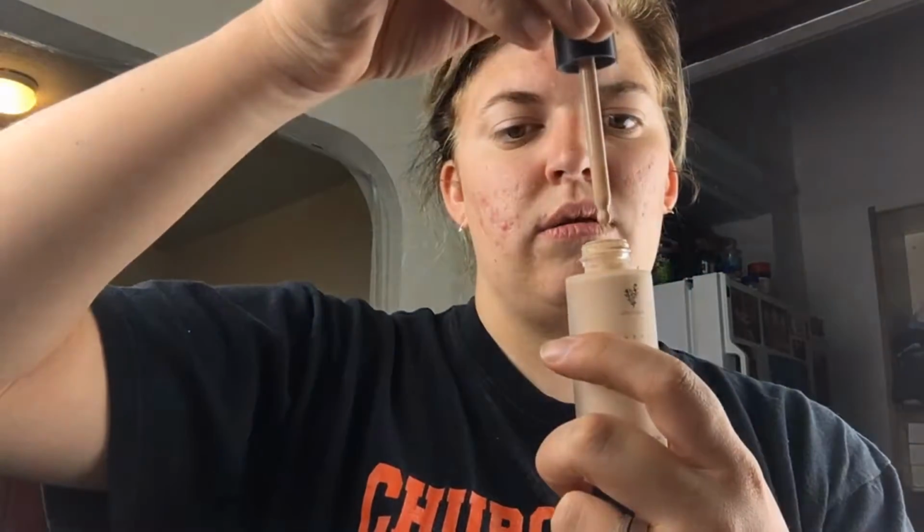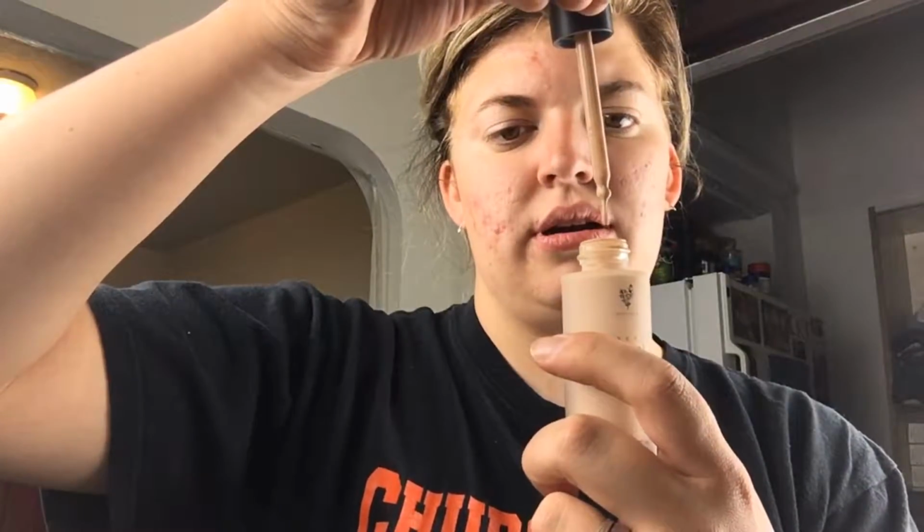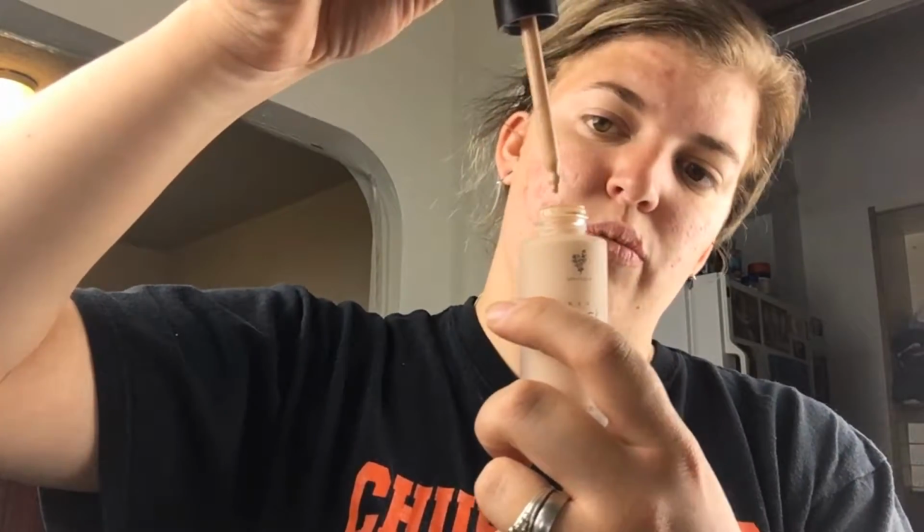It comes in a dropper. It's got a lot of bubbles in that one. It's not a pour out, or like a brush. This is a dropper, which I think is really fancy. Look at that dropping action. And it's liquid, but it's not watery.